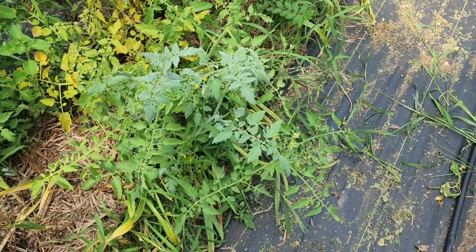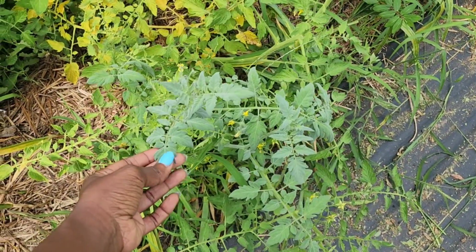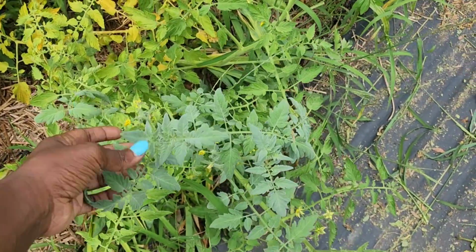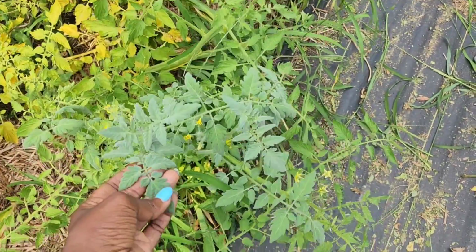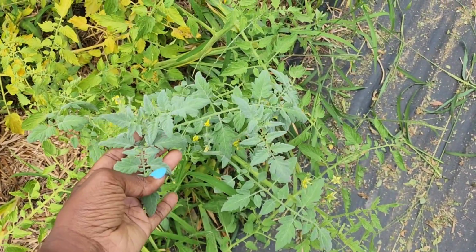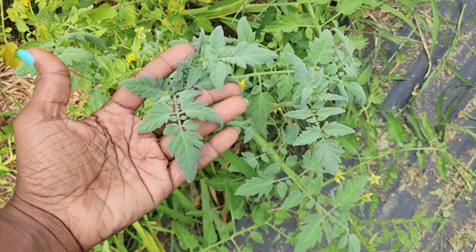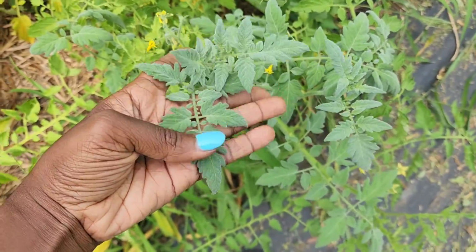So this is technically in the in-ground bed, but I wanted to show you the difference. This is called a velvet tomato, and you can definitely see the difference in the tomato leaves, especially towards the one right next to it. It's called a velvet red, and it's a small cherry tomato, and I put this in this bed. It's my first year growing it, but I just really love the way the leaves look, and it feels kind of like suede or velvet.